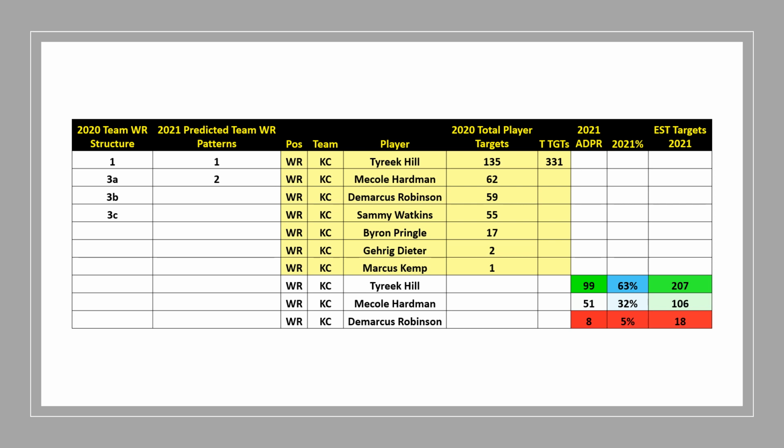Kansas City last year they had a clear 1 and they didn't have a 2. They just had a bunch of 3s. So Hill and then Hardman, Robinson, Watkins. Watkins is gone. And now they predict it's a 1-2. Hill and Hardman. Hill is 207, so he's pretty close to being the top dog there. I know people are picking Hardman. I think he might be worth your play as a wide receiver 3 or 4 type, just because he can pick up 100 targets. Just not sure how it's going to go here.